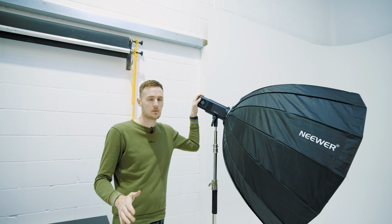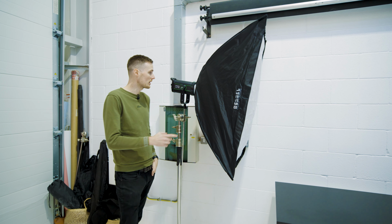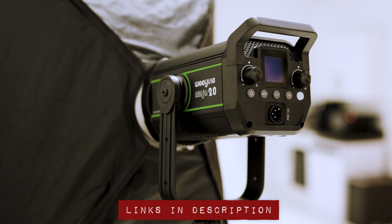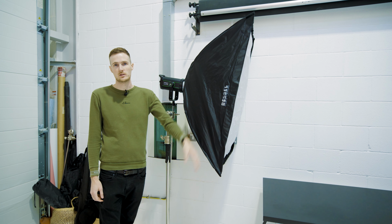In terms of video lights, we do have some Godox SL60s, which are low powered continuous LED lights. But for the bulk of my video work, I love relying on the Weeylite Ninja 20. Super powerful, super quiet. It uses Bowen's S mount, which means that it can use the same modifiers as my Pixapro City 600s.